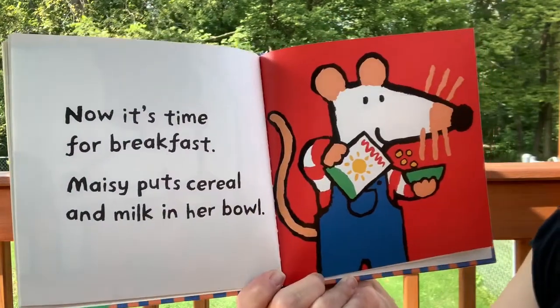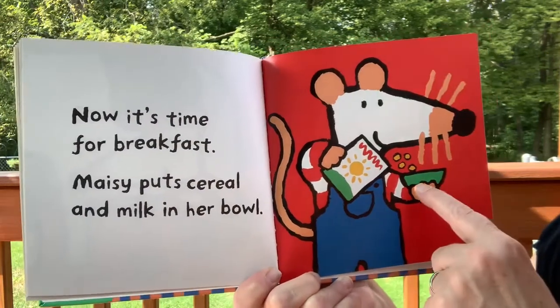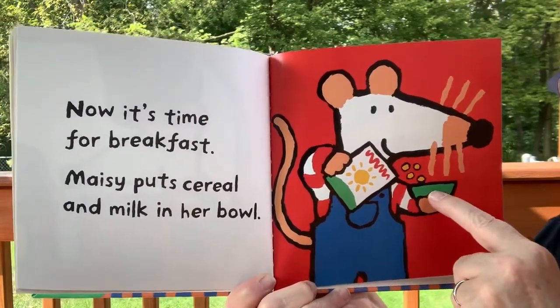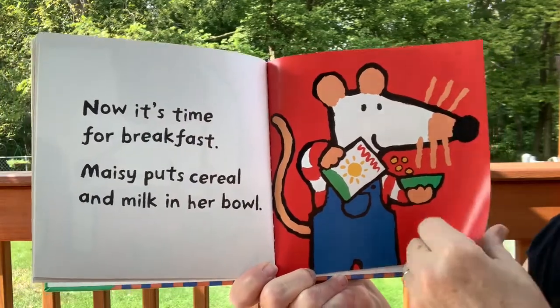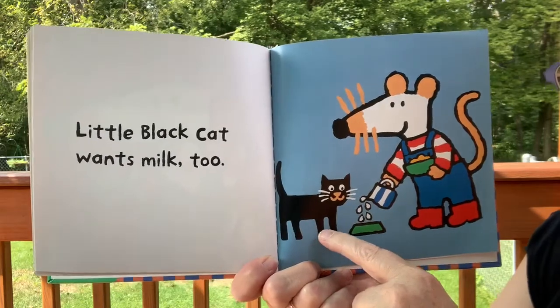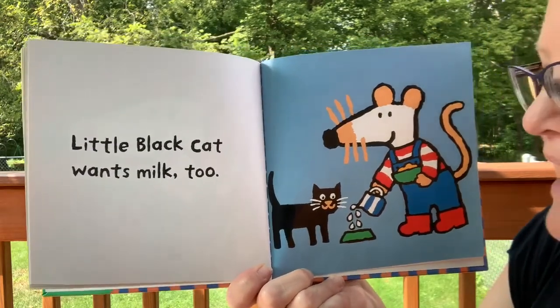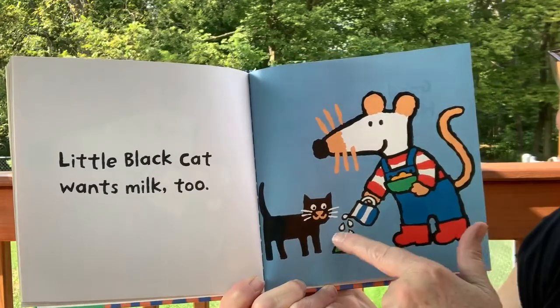Now it's time for breakfast. Maisie puts cereal and milk in her bowl. She's eating her cereal in a green bowl. Little black cat wants milk too. What do cats say? Kitty cats say, meow, meow. He's having some milk.